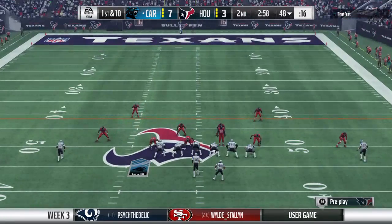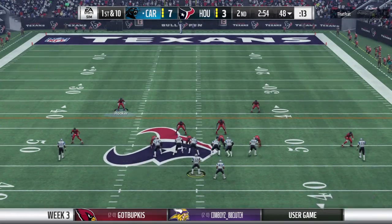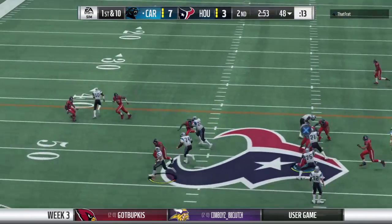Right. He's tied right here. He's tied on the right. Detroit. Here we go. Detroit. No. Check. Patriots. They'll run it now out of the gun.